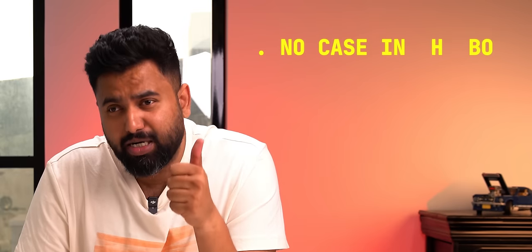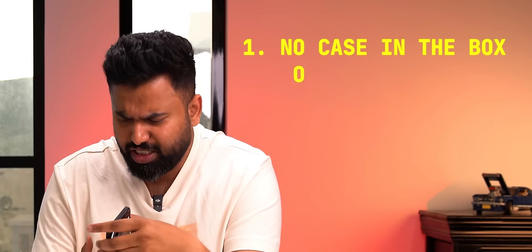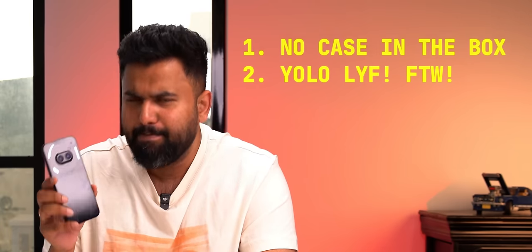So I've been using this phone caseless because of two reasons. One, Nothing does not bundle a case in the box. Two, this looks great without a case, but here's the sad part. I dropped this phone and it was not a big drop. I dropped it to the floor from like 2 feet, but it did scratch the back. So I don't think this back is very scratch proof, but I think we'll get a much better idea after like 2-3 months. So stay tuned to our Twitter page.